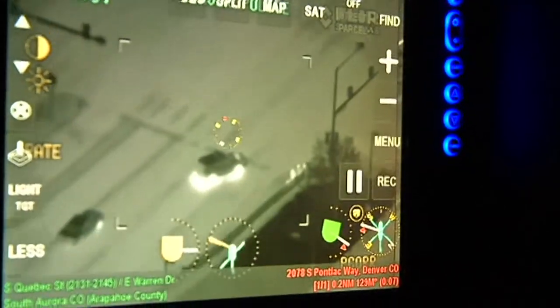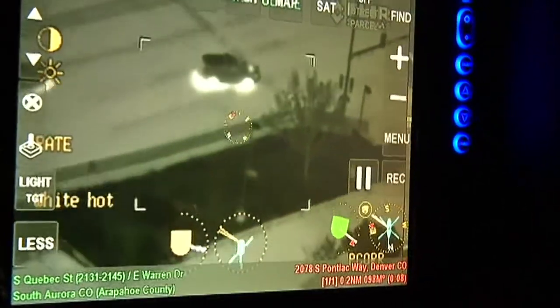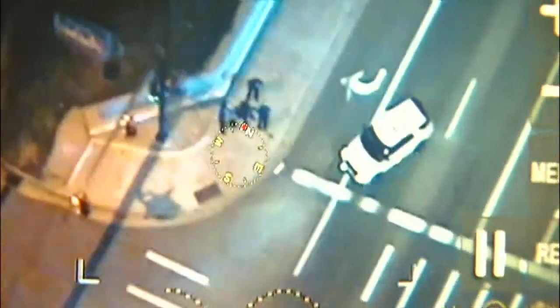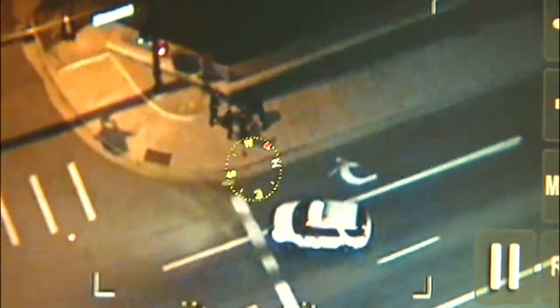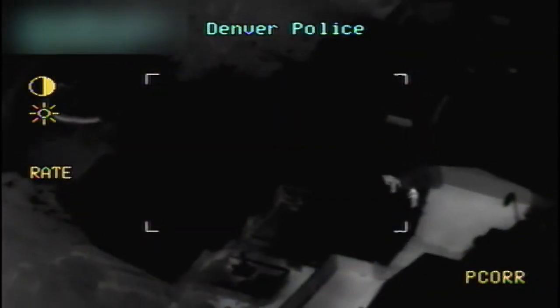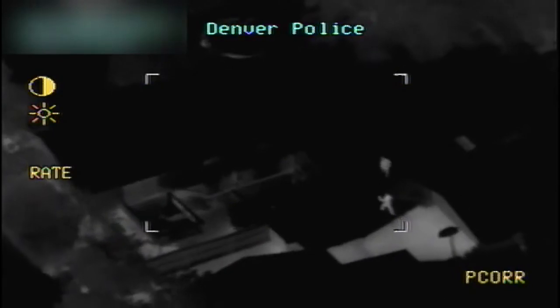And after just a few minutes, he ran from a vehicle. One at gunpoint. Okay, they got him at gunpoint. You went on target. There you go. Well, I guarantee you our light forced him that way. The next step for Air One, technology that allows officers on the ground to see this infrared video in real time. Until then, this remains the true eye in the sky.